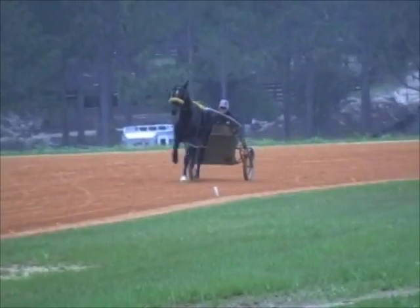He looked good coming in, and he just went out and did it. He came first up from the half that night and just opened up in the stretch. He beat some good horses that day, and it was one of my best races. It was going for a lot of money, and it was a thrill to win.